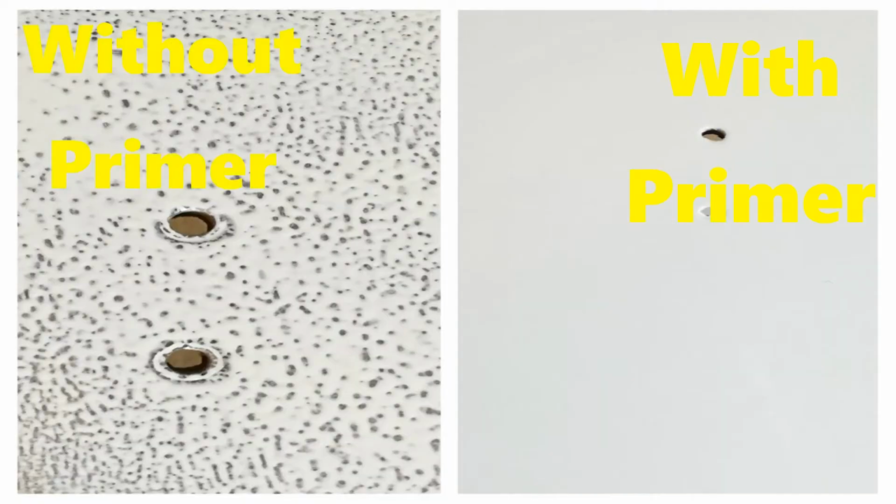A primer is the step before your foundation. It is essentially just like when you paint a wall, you have to prime the wall first so the paint doesn't settle into all of the nooks and crannies and look gross. It also keeps the paint from chipping and coming off and fading. So it's the same case for your foundation.